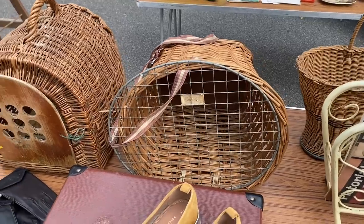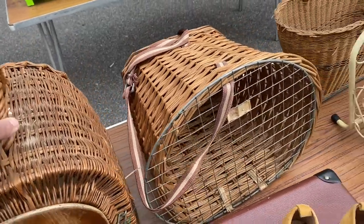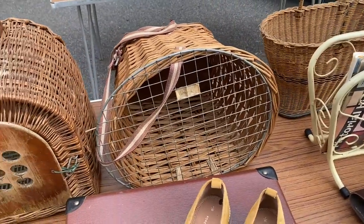Guessing these are old pet carriers. They're a little bit small for Pumpkin and Mittens now. They're cute though, aren't they?